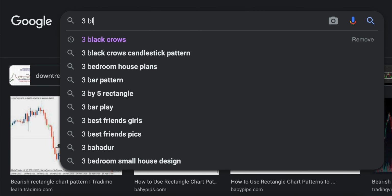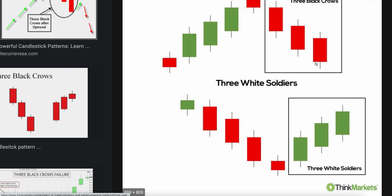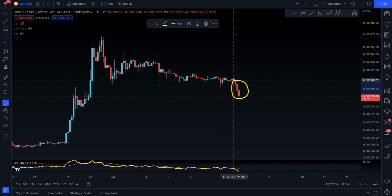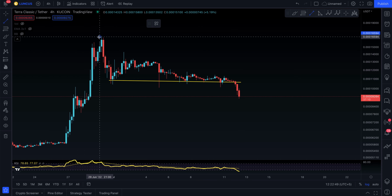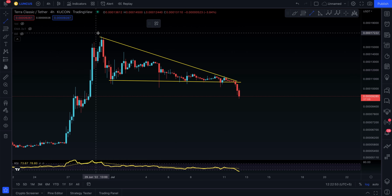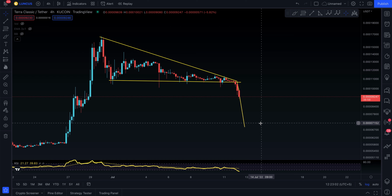So 3 black crows right over there, and this is what we have. When you have 3 red candles back to back, that's a continuation of a downtrend. So you do have 3 red candles right now back to back, and that's a continuation of a pattern. You did make some sort of a descending triangle that I just noticed, and I haven't really talked about this one, so I'm going to talk about it. The technical target of that descending triangle is going to be from there to there. Then you're looking for Luna Classic to come down to this price level, which is going to be 6905. That's the technical journey.